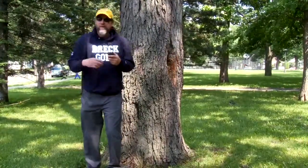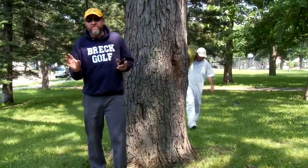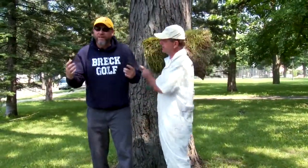Now you may ask yourself, why should they do all this work to a golf course, a public golf course? Why would Ramsey County want to do that? Why is Keller worthy of this restoration? Let me tell you this, it's not just the history of the golf course, it's the quality of the golf course as a golf playing experience.